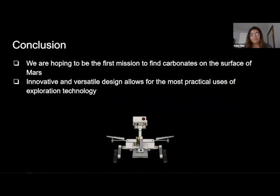In conclusion, we believe that the innovative and versatile design of the Ada rover allows for the most practical uses of modern-day exploration technology. Team Lovelace strives for a successful return of data from the PIXL, ChemCam, Microscopic Imager, and APXS to find phyllosilicates, silica, hydrous minerals, as well as the first mission to find carbonates on the surface of Mars. Thank you.